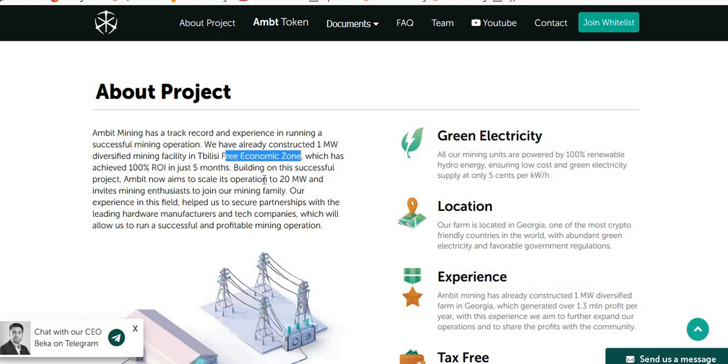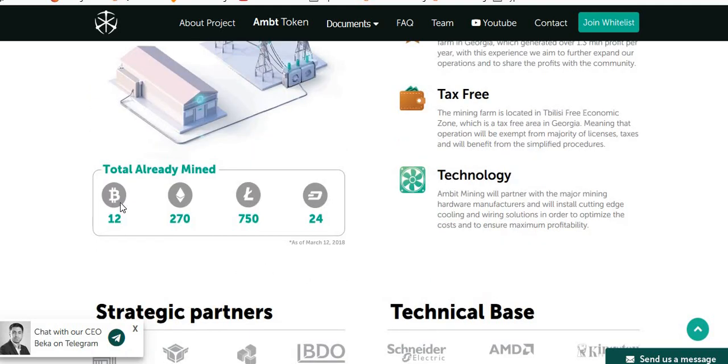Building on the successful project, Ambit now aims to scale its operation to 20 megawatts and invites mining enthusiasts to join our mining family. Our experience in this field helped us to secure partnerships with the leading hardware manufacturers and tech companies, which will allow us to run a successful and profitable mining operation. You can see they've already mined, I don't know if this is million or just coins, 12 Bitcoin, 270 Ethereum, 750 Litecoin, and 24 Dash.